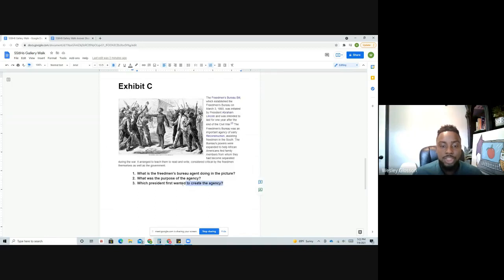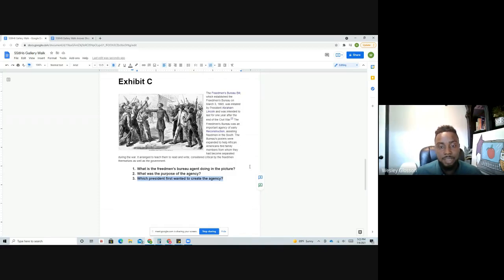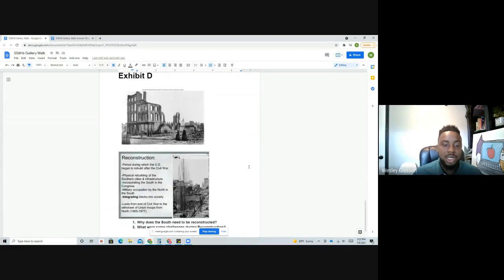Notice this 3rd question, you cannot answer from the picture. It's in the article. Which president first wanted to create this agency? And then our last picture graphic. I actually used 2 on Exhibit D. And very simple questions. Why does the South need to be reconstructed? Students understand this immediately. They look at the picture, they see it, because something needs to be rebuilt. The South was destroyed, or the country was destroyed. There was a war. Number 2, what were some challenges during Reconstruction? And that's going to come from that second graphic as well.